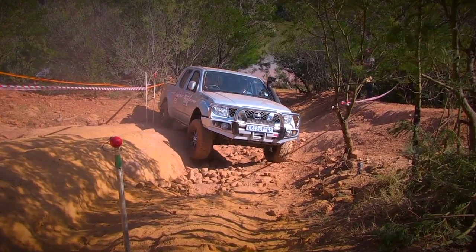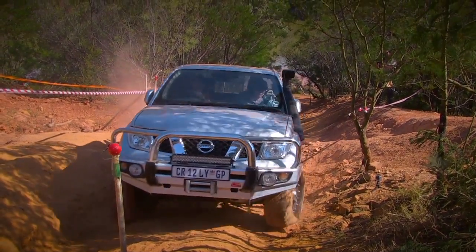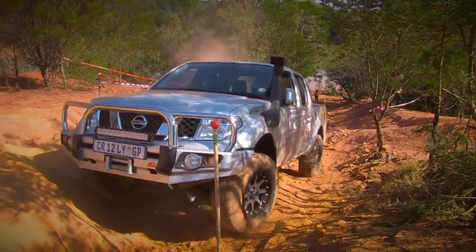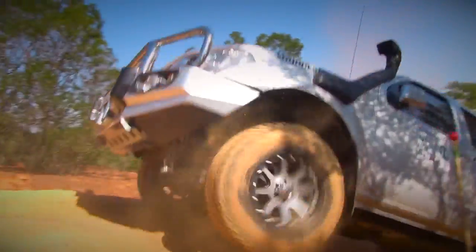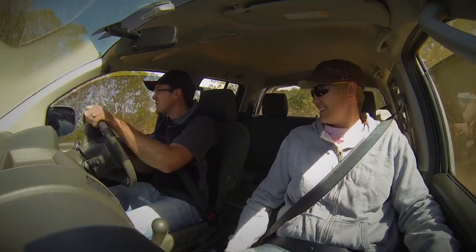Arno just can't get enough momentum going there, but finally he gets going, and oh boy, he sends that front wheel high into the sky. But at least he's made it through. Well done. Yes, that was cool.